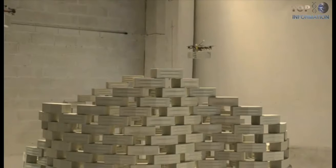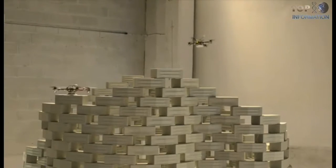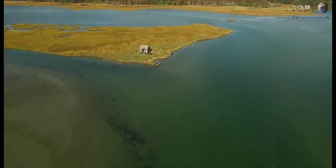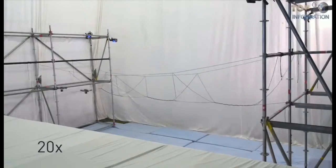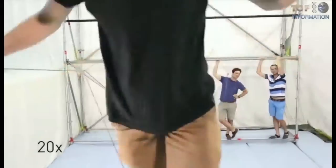Surprisingly, none of them collide with each other in the air because of the advanced artificial intelligence. What would you do if you had to cross this river but there was no bridge at all? Thanks to these little drones, they are capable of making a bridge with the rope of your choice. The future is looking pretty pleasant.